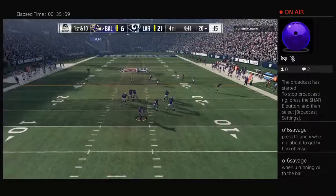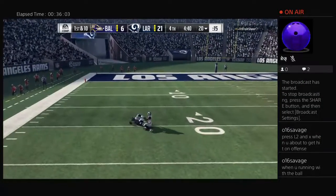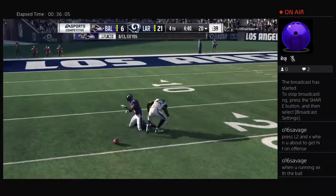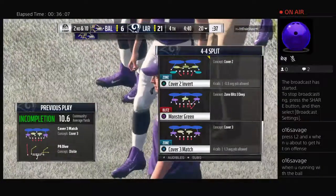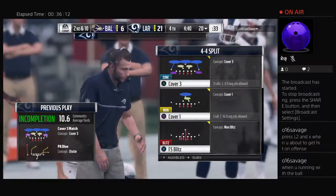Flacco off play action. He's going to look deep for Perriman. And it drops down incomplete. Thought he might have had it. Instead, second down. It's been this way most of the afternoon, hasn't it?